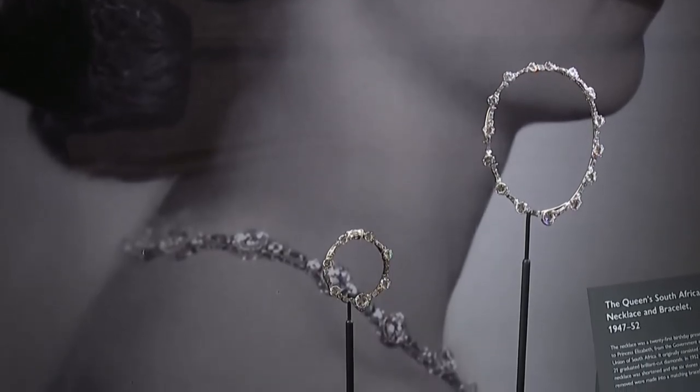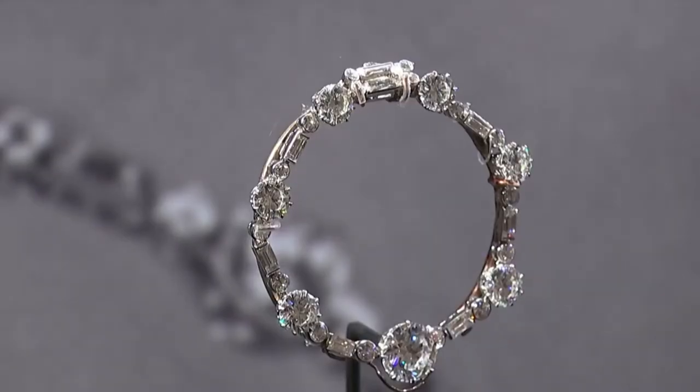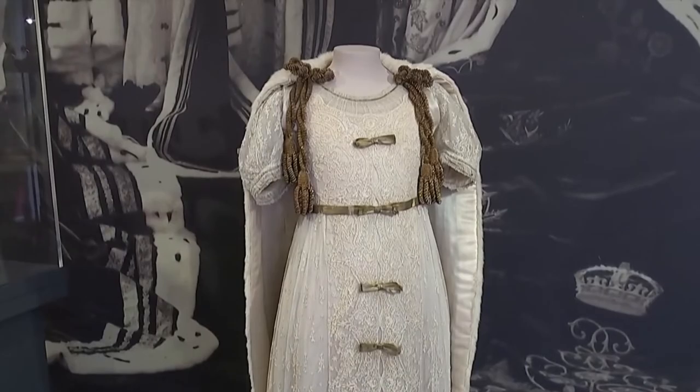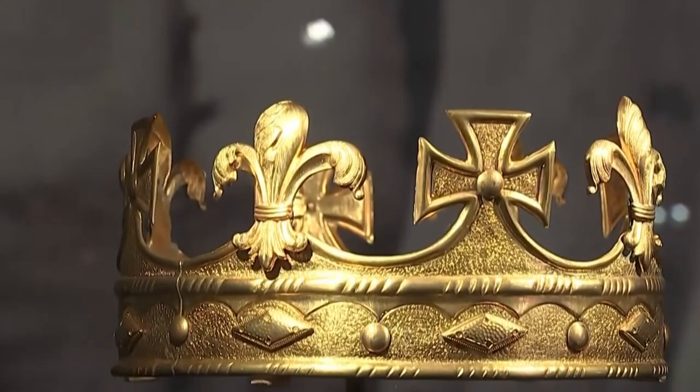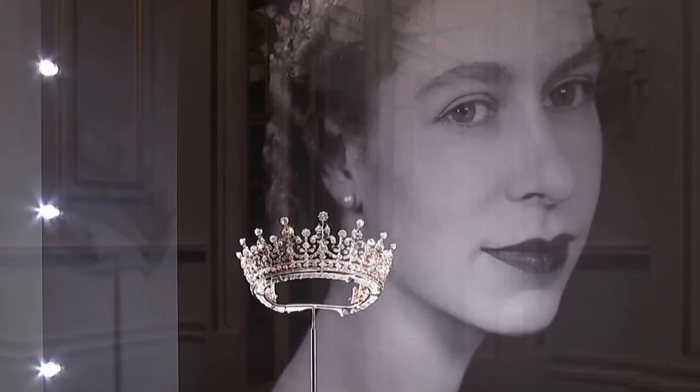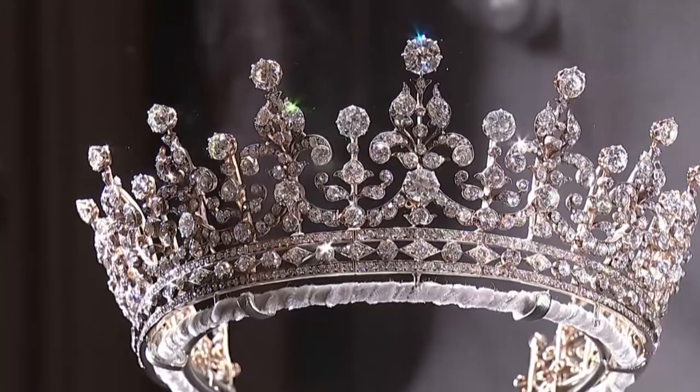So the pieces of jewellery on display here from Her Majesty's personal collection were given to her at different times during her reign, right at the beginning, when she was an 11-year-old child, with the coronet that she wore to her parents' coronation in 1937, pieces given to her for her 18th birthday, right up until the mid-1950s, so a span of about 15 years or so.